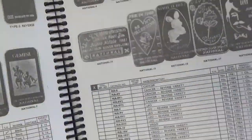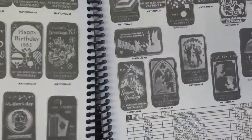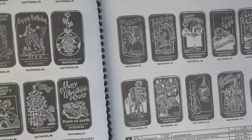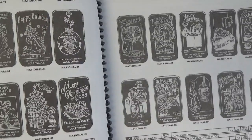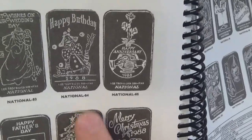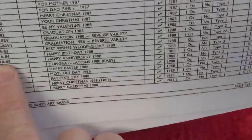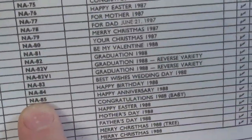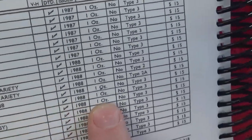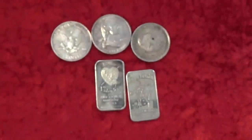I forgot what we're looking for. Oh, Happy Birthday with Creepy Clown from 1988. And there it is, National 84. National 84 is here. Happy Birthday 1988. Type 3 and a rarity value of $15 over spot.